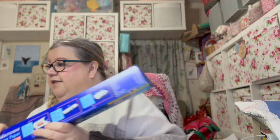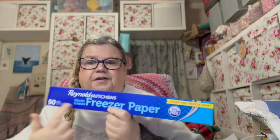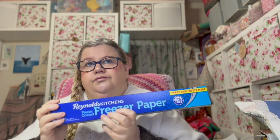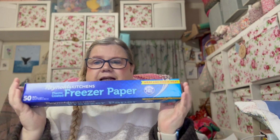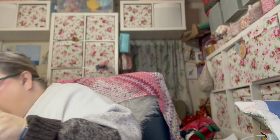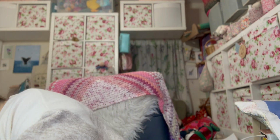And there's that one. The first thing out of my basket is really boring and it's freezer paper, but that's because I need it for my quilt, for the patterns. That's it, for the templates. That's the word I was looking for, templates. So I got myself some freezer paper. It is also relevant to this.